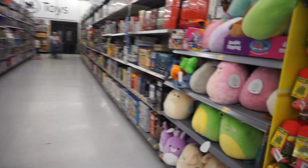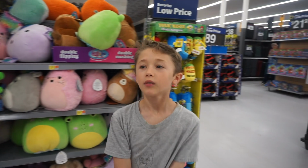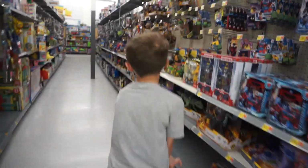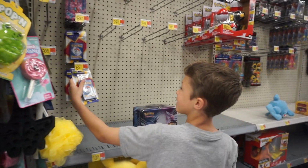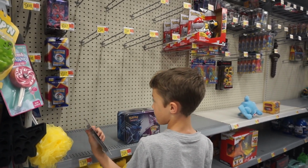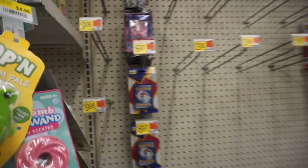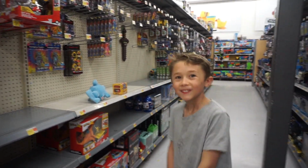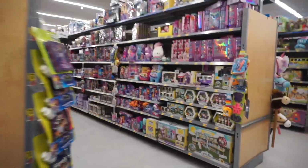Oh, we got the old ones. There's Wendy. She's looking cute. What else do you need? $7 or less. What does Christian think he needs? What is this? Pokemon cards? It's got 20 cards in there. That's about the only one because the shelf's empty for all the other ones. That's $7 or less. Is that what you're getting? Okay. Unless you find something else.